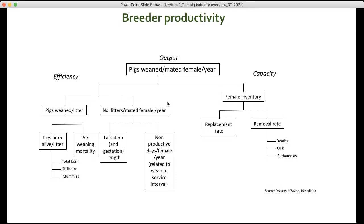Another way we can be more efficient is to get more litters per mated female per year. We don't have much control over gestation length, obviously. That's going to be 115 days. That's biology. We do have some control of the lactation length, but you don't want your lactation to be too short, because then you start to impact pre-weaning mortality because you're not supporting the piglets. So let's say our lactation has to be 3 to 4 weeks.